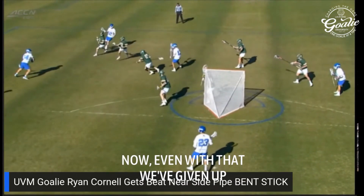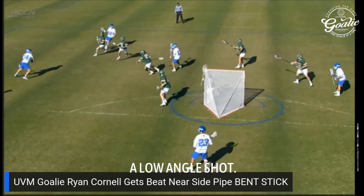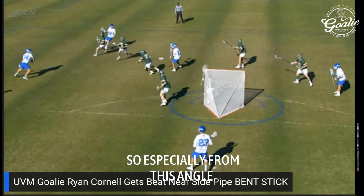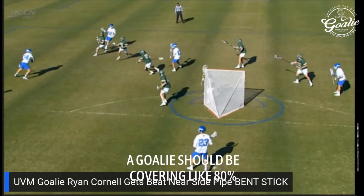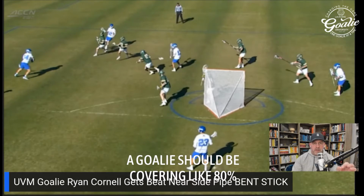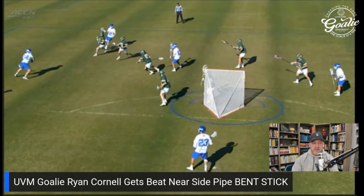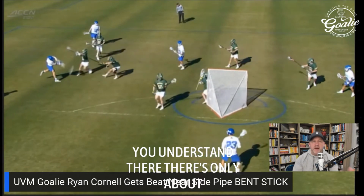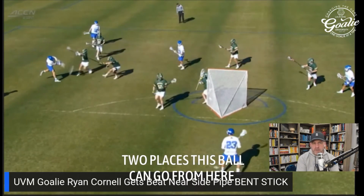Now, even with that, we've given up a low angle shot. All right. We've given up a low angle shot. So, especially from this angle, a goalie should be covering like 80% of the available space in the cage. All right, 80%. And so as a goalie, you understand there's only about two places this ball can go from here.